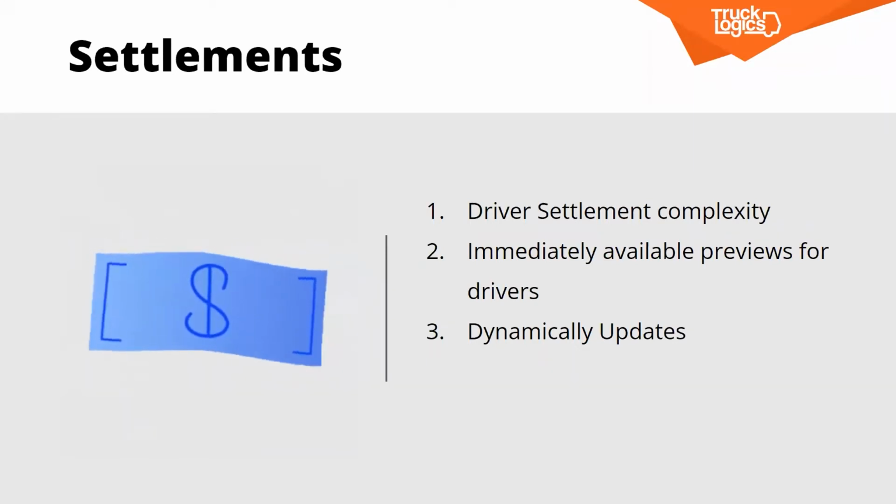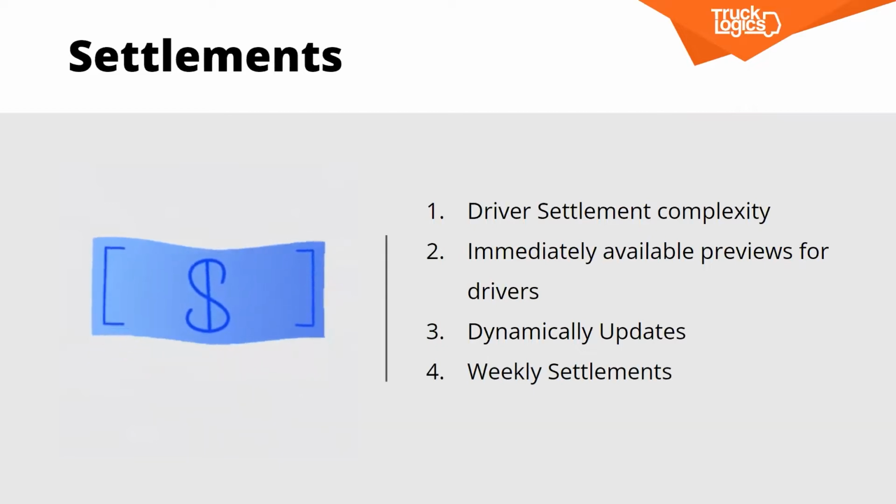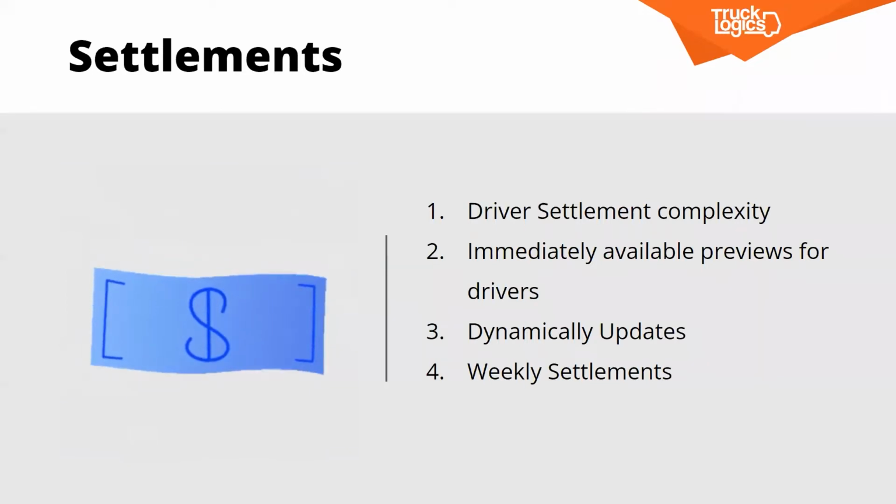It's going to dynamically update as you add things to it. The idea is to reduce the amount of work that you need in order to make sure each trip level item is set up. Okay. Once they're all set up, you're going to then issue your weekly settlements.